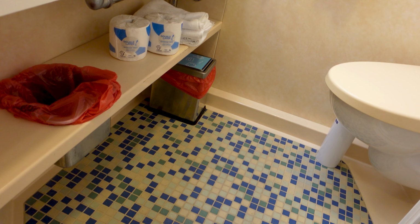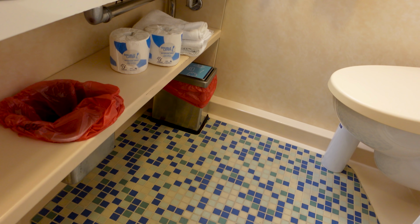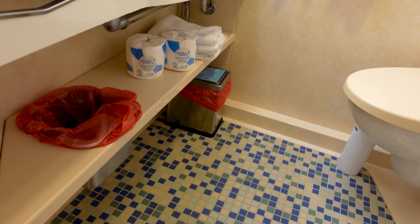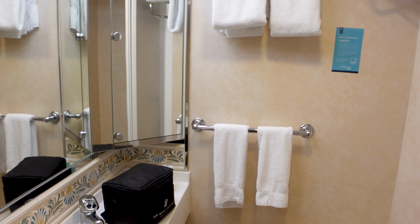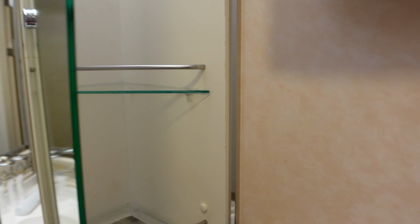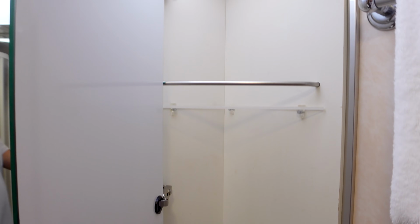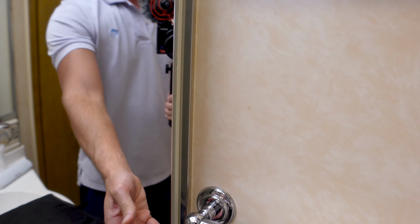You'll see the change in the trash bins. They all have that red bag there letting them know that I am contaminated, that those are biohazard, and they're going to need to take special care of those bags. The mirrors do come out on the right hand side, so if I wanted to store items I could there. I'm probably just going to leave it in my bag for this sailing.